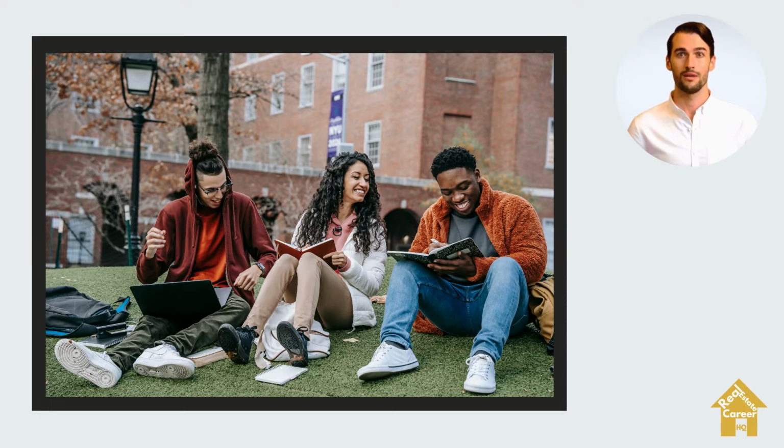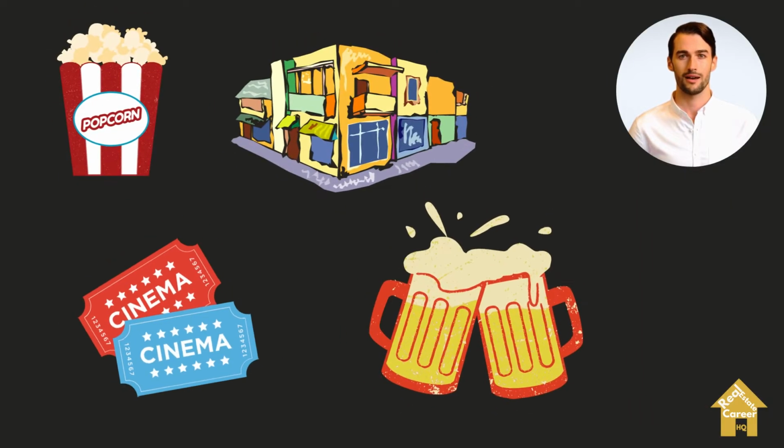For example, college students may prefer rental units close to their college campus, while entertainment such as shopping malls, cinema, cafe, or pubs nearby could be a huge selling point. On the other hand, families with children may not want these entertainment facilities to be too close to their homes. So you need to think about what type of tenants you want to attract before you begin writing your ad.